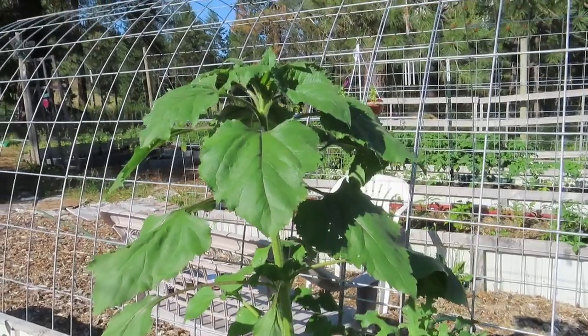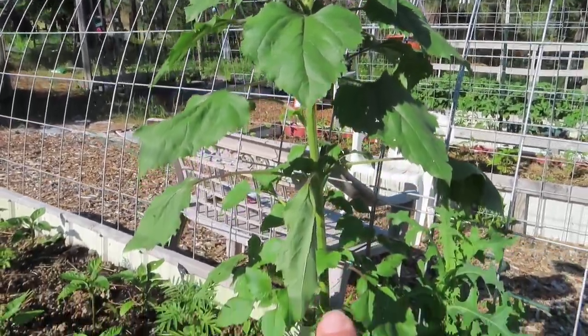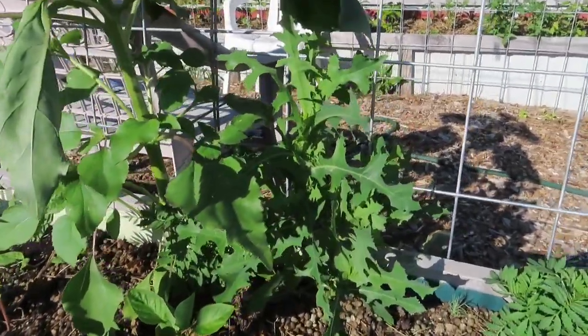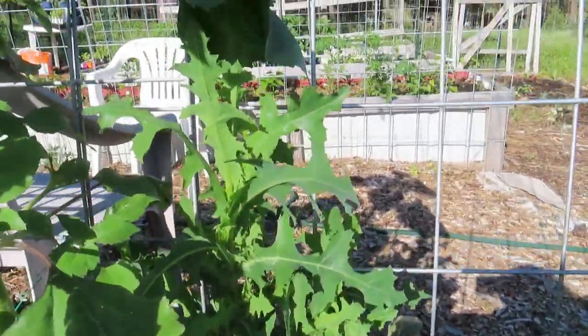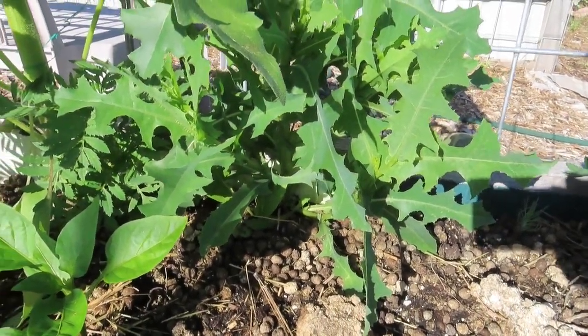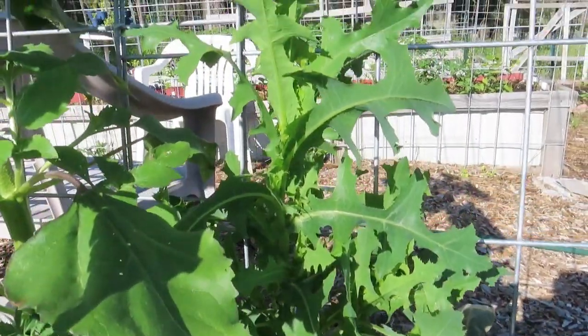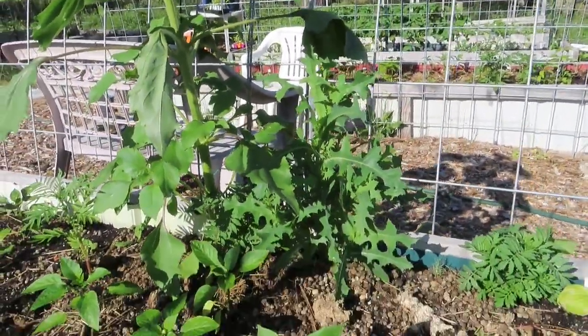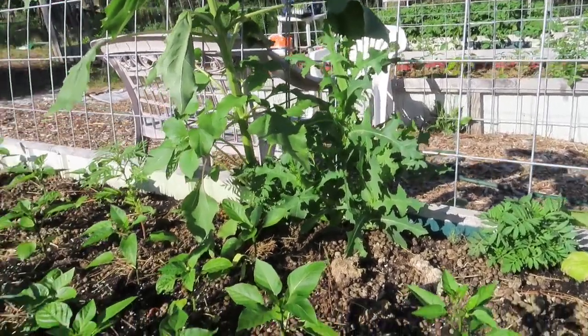Here we have a volunteer sunflower that is just knocking it out of the park already. And I'm really excited about this wild lettuce growing in my bed. I know, it's a weed, guys. It is a super beneficial weed. I cannot wait to tell you guys about it at some point. Not today, because this is just a quick little tour around the garden.